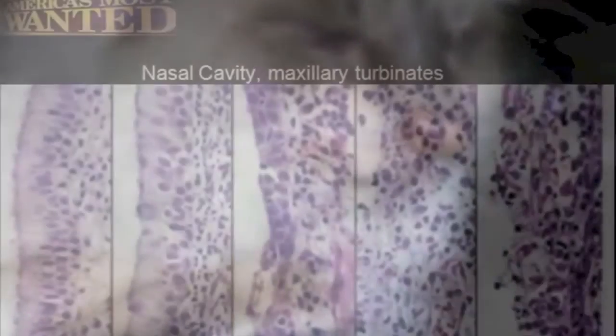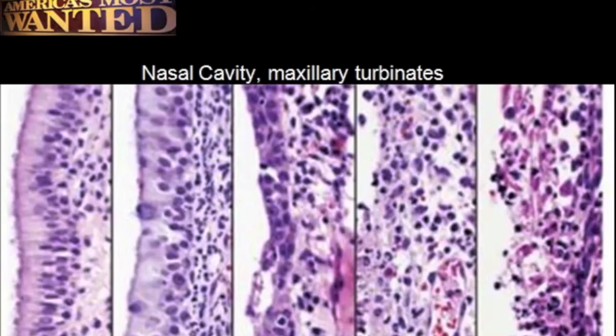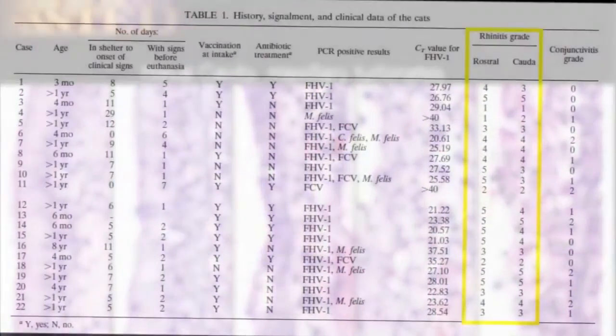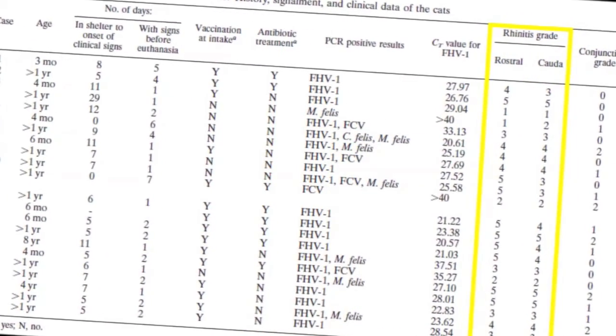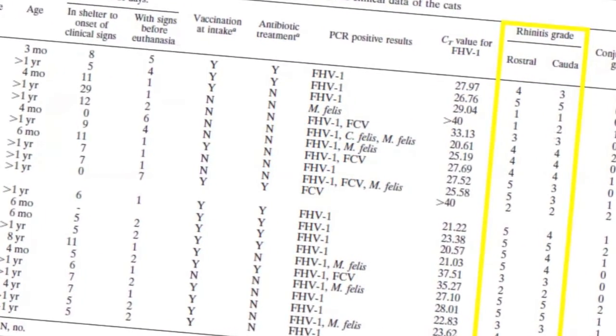Not only did FHV1 not have a good alibi, but it was tied to the most severe destruction of epithelial cells. Our investigators graded the degree of rhinitis caused by our pathogens, and FHV1 received a close to perfect score of 4 or 5 out of 5, whether acting alone or not.